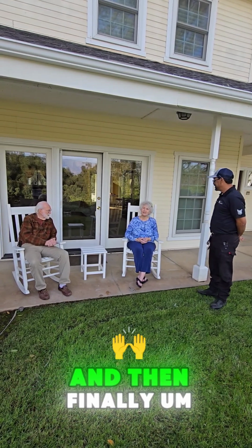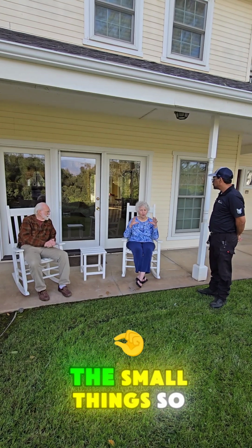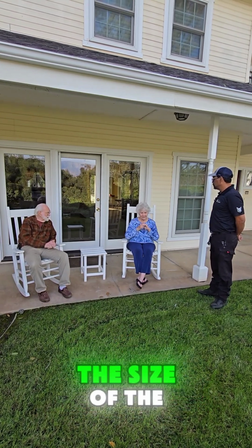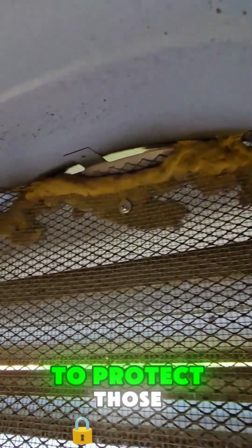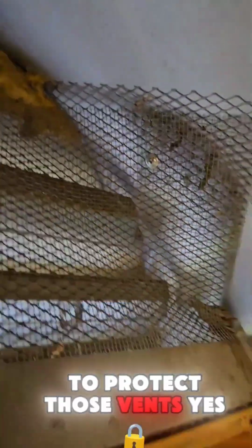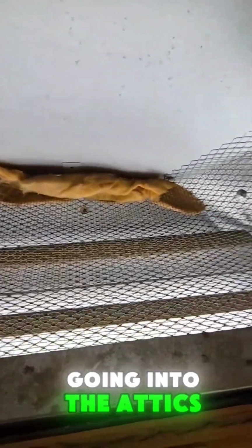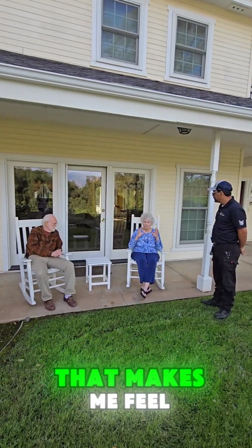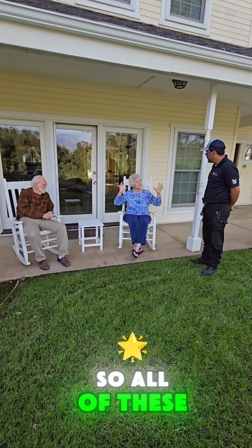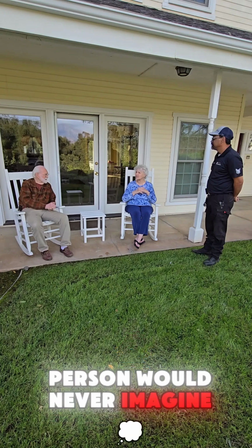You're welcome. And then finally, I would say I was really impressed with the small things. So, for example, the size of the screen on the vents. Yeah. And then on top of that, you put this other piece with the holes in it to protect right up above those vents. Yes. So again, the whole idea of avoiding sparks going into the attics was really helpful. That makes me feel good. So all of those little things that you did, that a layperson would never imagine.